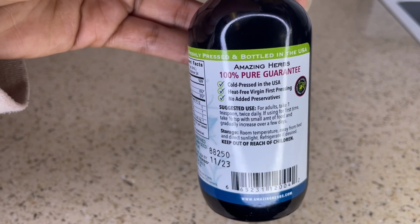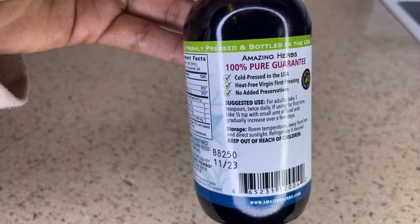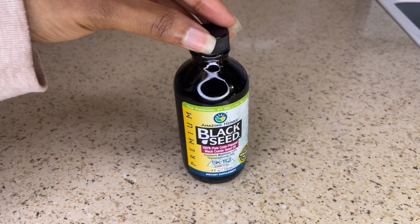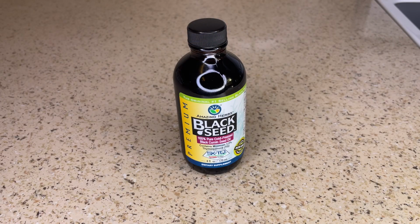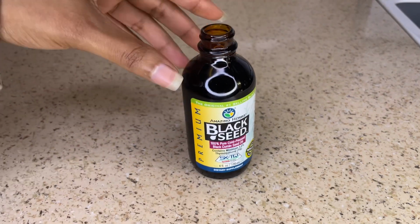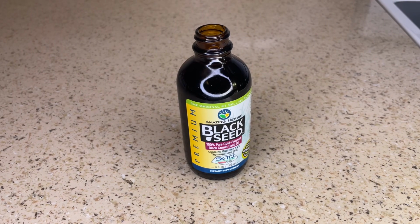Black seed oil is full of potent properties and beneficial elements. Black seed oil can encourage hair growth and strengthen hair follicles. Also, it acts as a natural moisturizer and reduces the dryness on the scalp and prevents hair fall.